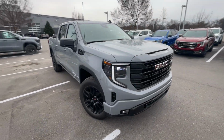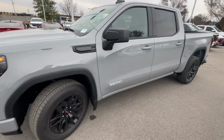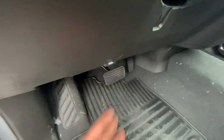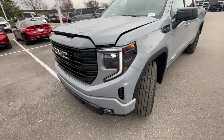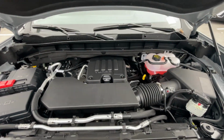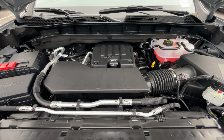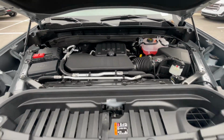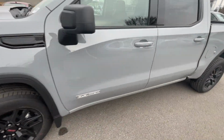And next we're just going to go ahead and take a look under the hood. And I'll show you where that release is here. And there it is, that 2.7 liter turbocharged 4-cylinder. But let's go ahead and hop in the driver's seat.